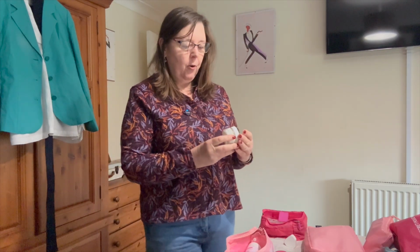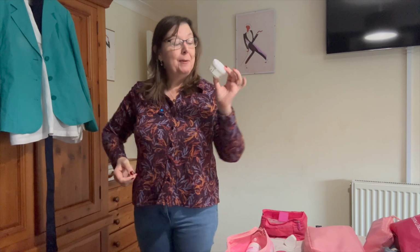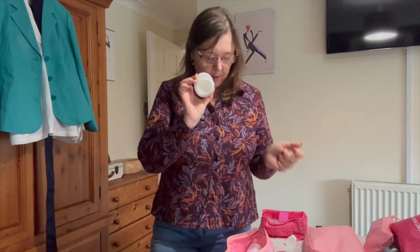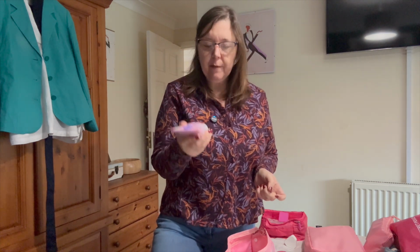I've got my L'Oreal face cream. Wrinkle expert. I'm in my 50s now. Got to be careful. Got to look after my face. So yeah, that's a really good one. I really recommend that one. It's a lovely cream. I've got my Nivea gentle face wash.